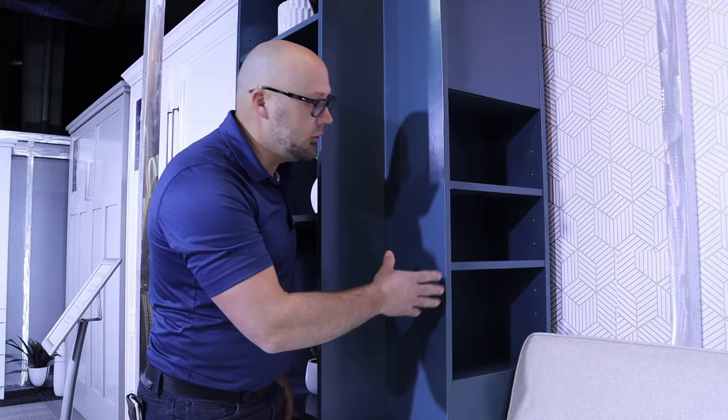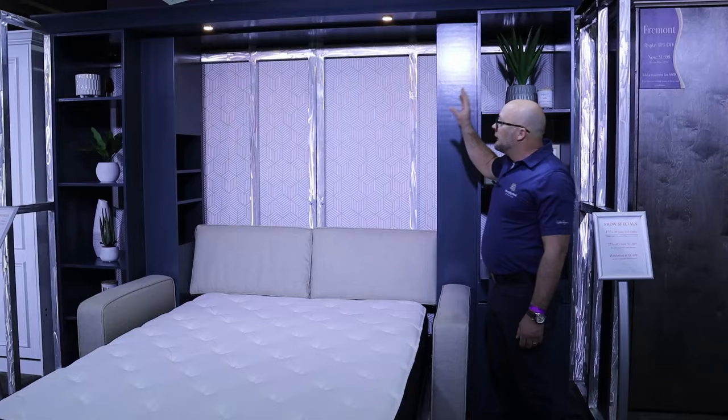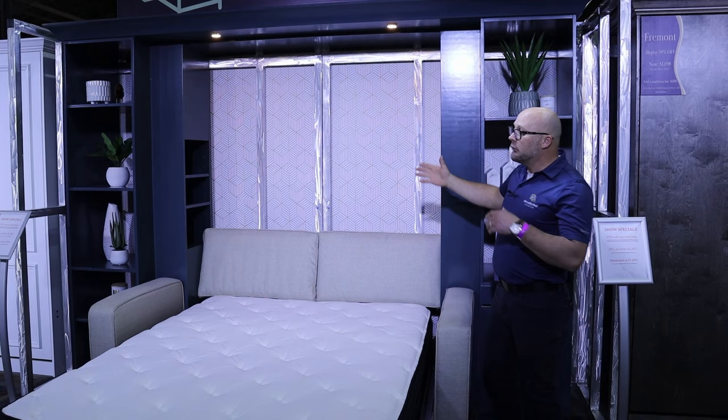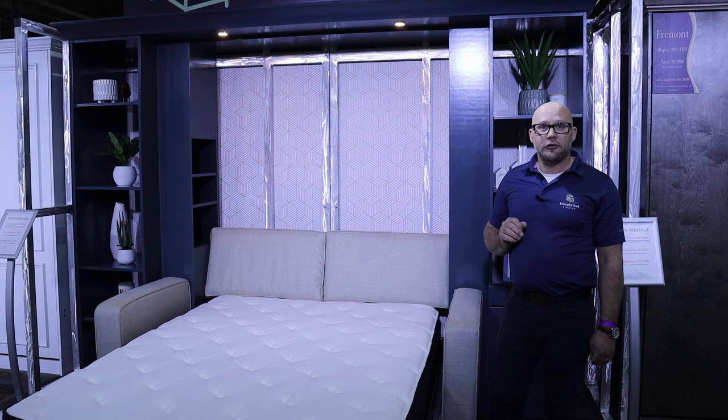We do a lot of times put in a USB docking station inside there, so you can charge your phone or your laptop when you are laying down in bed. There is an option to do LED lighting. They are dimmable. And this one works well because we actually built the side cabinets out a little bit more, 24 inches deep. And we brought the lights out, so that way when you're in the bed, you can still have lights. And then when you're sitting in the sofa, you can also have those same lights. So it works out really well.